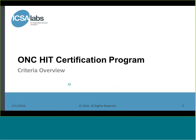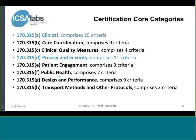Next, just a little criteria overview. So these items are relevant to all of the criteria we're going to be talking about today. First, I want to point out the different certification categories. Those highlighted, A and D, are the ones we're talking about today. There are 60 total criteria, and we'll be focusing on 26 of those.